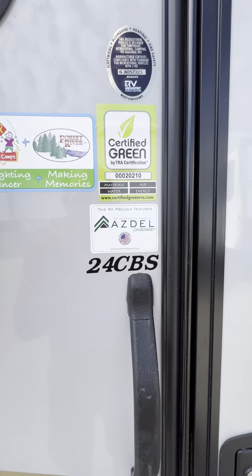Walking towards the back, these are the new graphics, by the way. And we have a rear camera back here. This coach also has side cameras. Hitch, 7-way plug, and that's the receiver marking, 5,000 pounds, 500 ton weight. A ladder, which you hardly get these days.